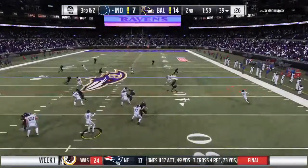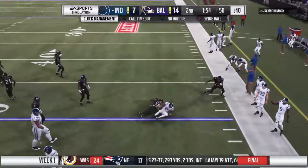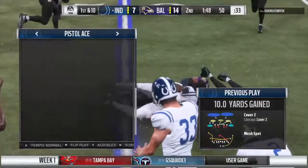They'll set up to throw. On the check down, he finds Kamara. And he gets this one to midfield before he's brought down. That's good for an Indianapolis first down on a gain of 10.